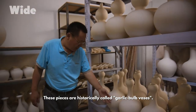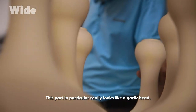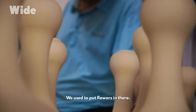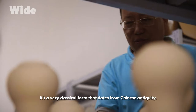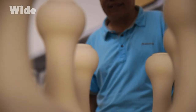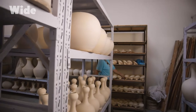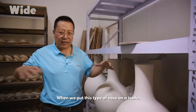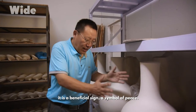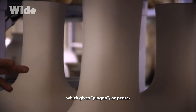These pieces are historically called garlic bulb vases. This part in particular really looks like a garlic head. We used to put flowers in there. It's quite aesthetic. It's a very classical form that dates from Chinese antiquity. These are the vases of the celestial vault. When we put this type of vase on a table, it is a beneficial sign, a symbol of peace. The word ping means vase and an means table, which gives pingan, or peace.